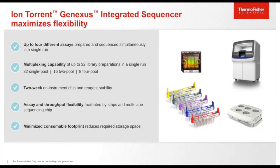The Torrent Genexus integrated sequencer maximizes flexibility because it utilizes a chip which has multiple lanes. Up to 4 different assays can be prepared and sequenced simultaneously in a single run using the Torrent Genexus instrument. It also allows you to multiplex up to 32 libraries in a single run if you're running a 1-pool assay, and if you're running a 2-pool assay, up to 16 libraries can be prepped in a single run.